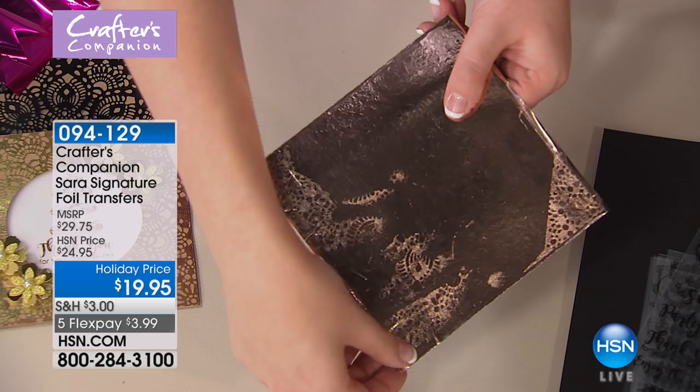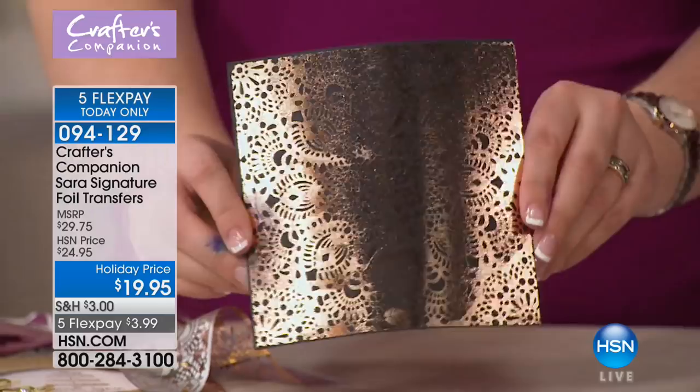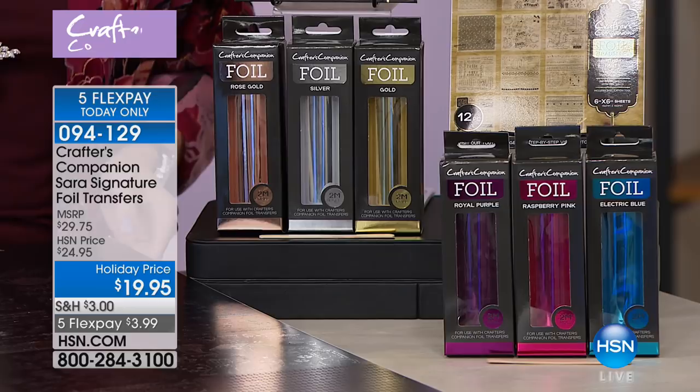Let's talk about Sarah's signature foil transfer. We're going to have some fun here. Is that $19.95, Sarah? $19.95, an amazing price. No, that was supposed to be $24.95. Yes, that's what I have. Special just for today. This is what you're going to be doing: foil transfers, and you get tons of them in the pack. Basically, you can take foil and transfer it. I'm going to show you really quickly how it works, and then we'll show you the designs, because you also have two choices, either birthday or tea party.